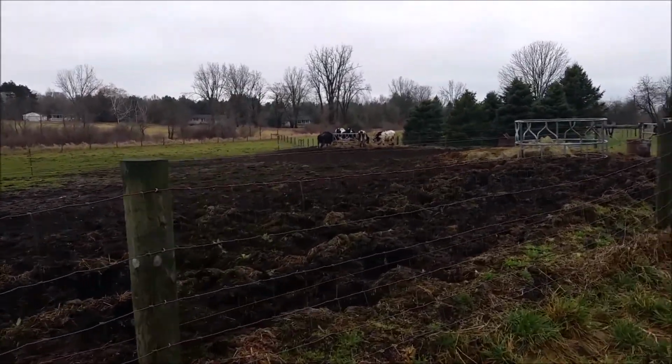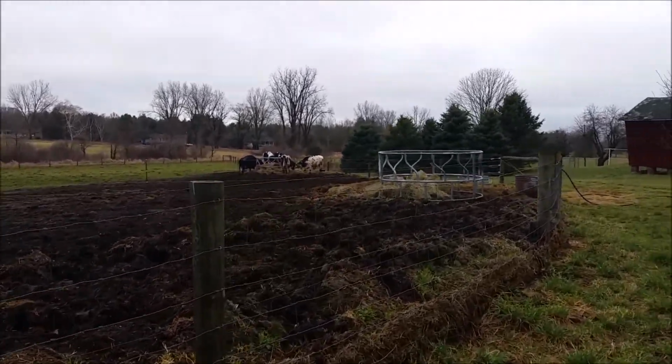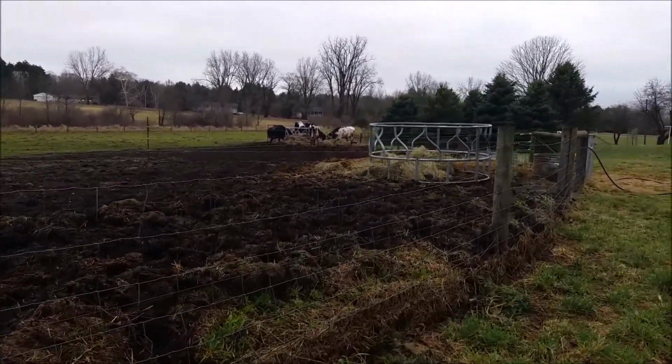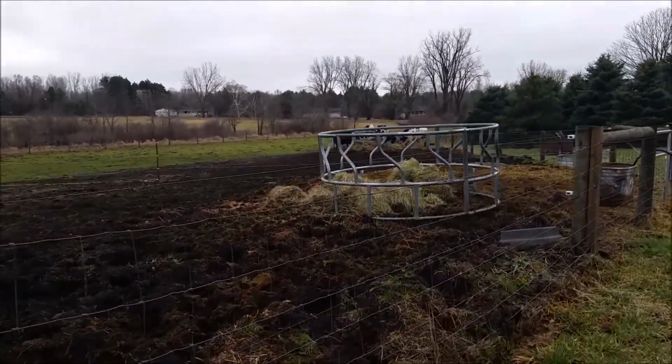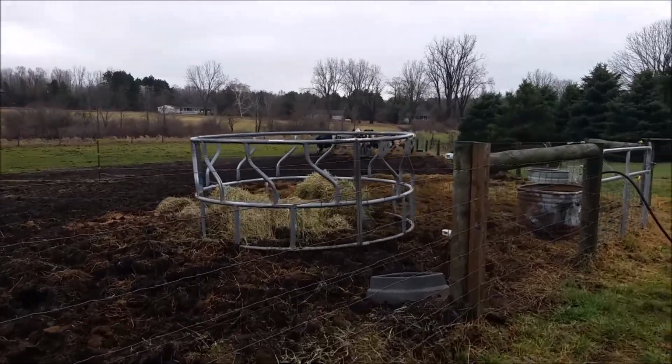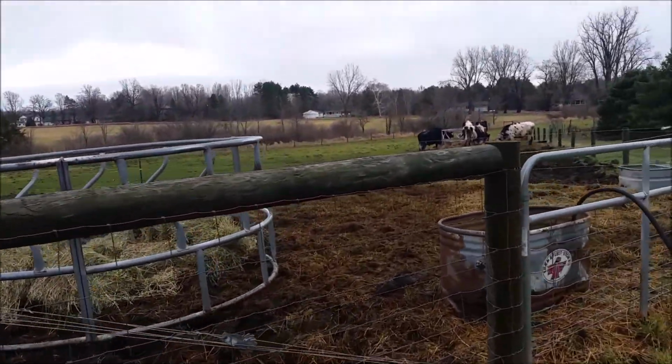I figured, well, in case anybody's pregnancy didn't take, let him be in there for a cycle or two. So it's time for him to get out. He's been in there all winter. Plenty enough time. And that other cow's got a pretty good looking belly on her, so no udder forming on her yet.